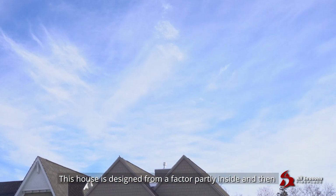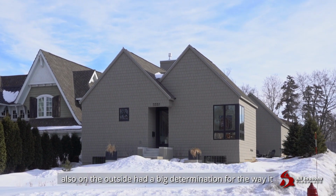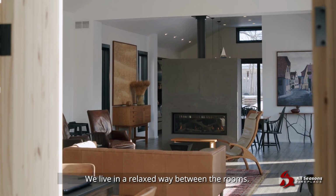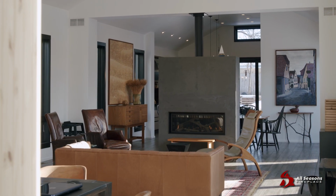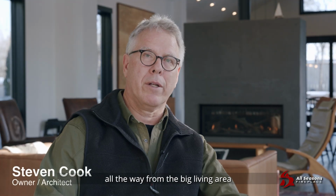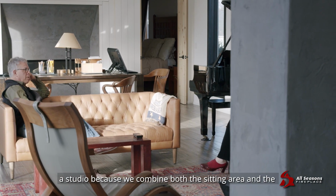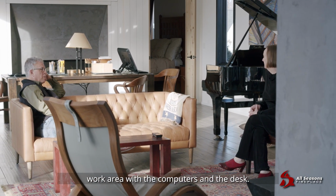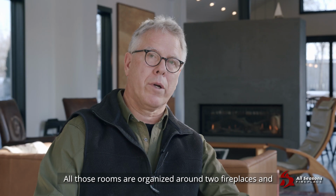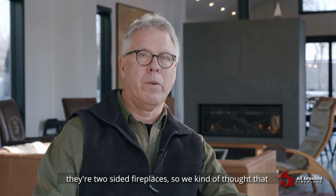This house is designed from the inside, and the outside also had a big determination in the way it ended up. We live in a relaxed way between the rooms. They're organized so that they flow from one to the other, all the way from the big living area, which sometimes I call a studio because we combine both the sitting area and the work area of computers and a desk. All those rooms are organized around two fireplaces, and they're two-sided fireplaces, so we kind of thought that was a way to get four fireplaces in effect.